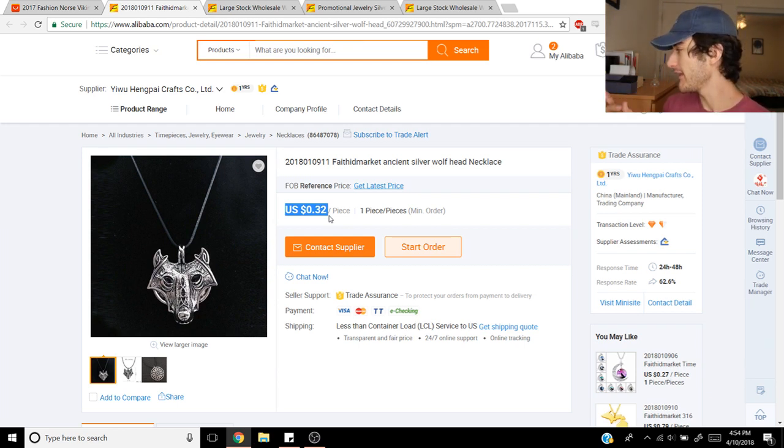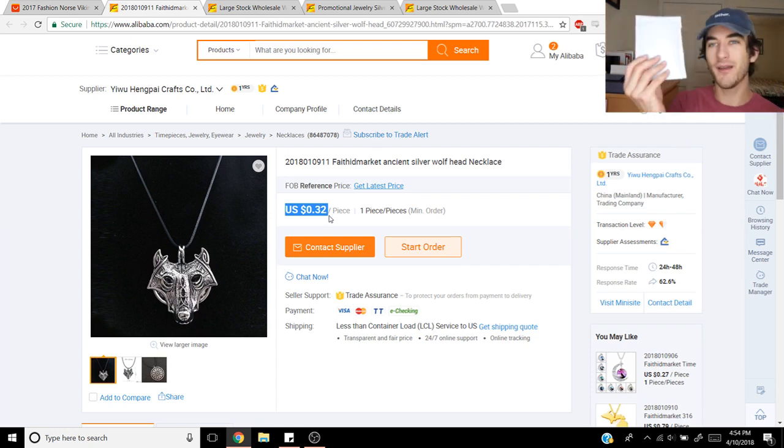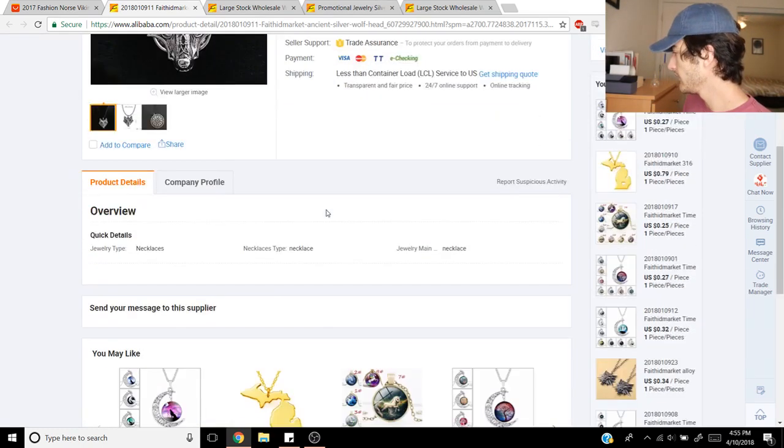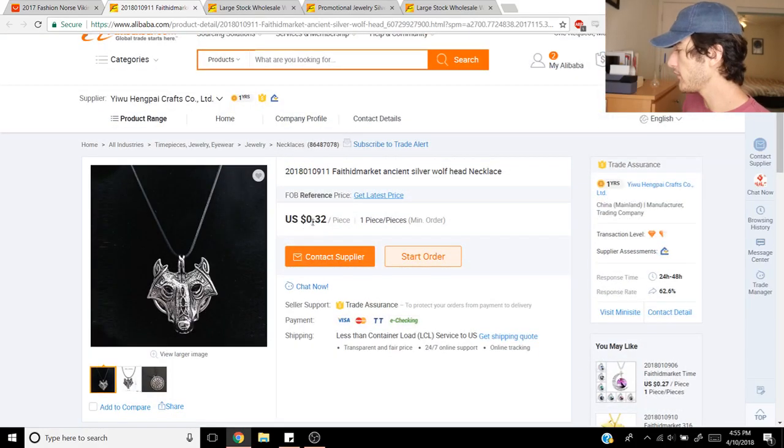Now, this isn't even that much. The item that I just showed you that I'm shipping out right here, the one that's in this bad boy, I make about $4 extra because I ordered them in bulk, which is fantastic. In that shipment alone, I already made like 20, 30 bucks extra. So coming over here, as you can see right here, there's 32 cents per piece, and that's ridiculously low.